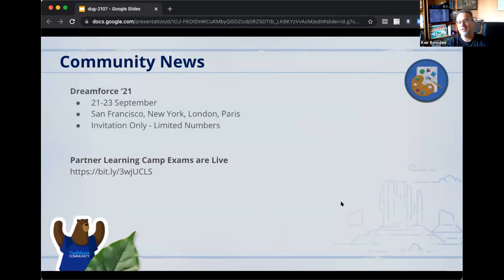So Dreamforce 21, we're not actually that far off of it now, 21st to the 23rd of September. It's a global event, which is currently San Francisco, New York, London and Paris. So global being Northern Hemisphere and US and Central Europe. So there might be something for those in the Southern Hemisphere, you never know. But it's going to be invitation only. It's going to be limited numbers. So this won't be the usual 160,000 people descending on San Francisco, but it will be digital as well. So everyone should have a chance to attend, but it'll be a hybrid event this year as opposed to last year when it went fully digital.